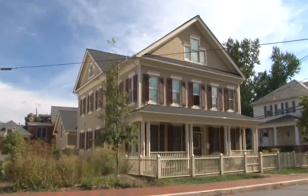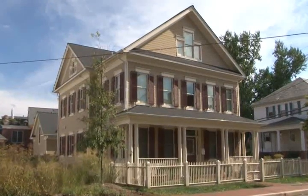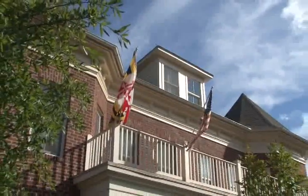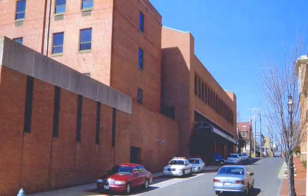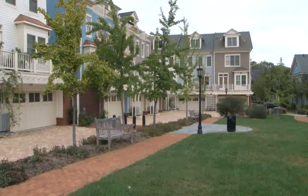The development was designed with careful attention to the Secretary of the Interior's standards for rehabilitation and new construction, along with the Annapolis Historic Preservation Commission's design guidelines. Of utmost importance is the change in use from a large professional institution to a residential area.